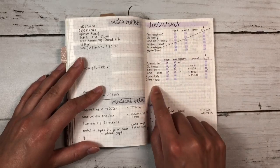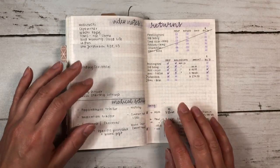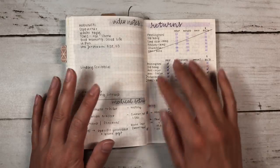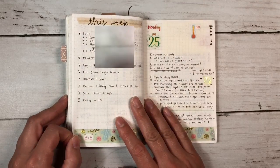I also had to organize some returns and just track some money. We've been buying some gifts, so we just had to work out who paid who and that kind of thing. So I just had a page for that there.